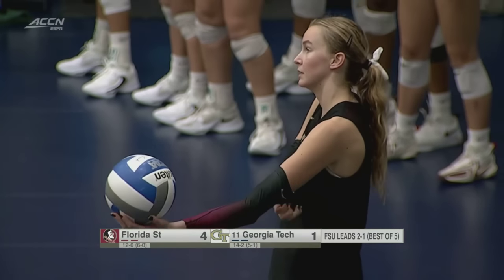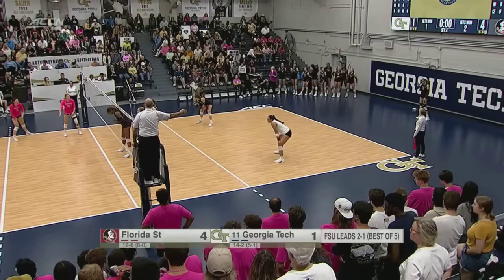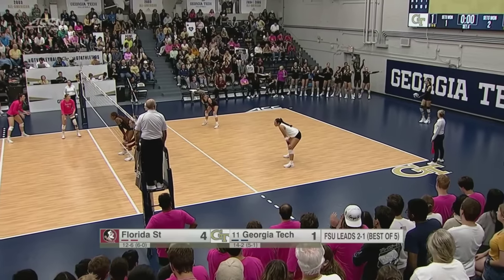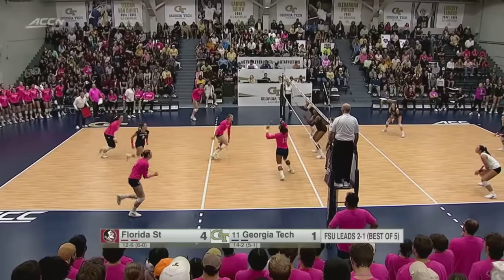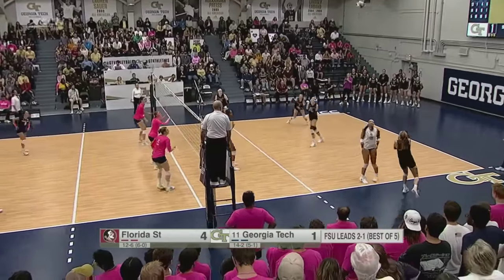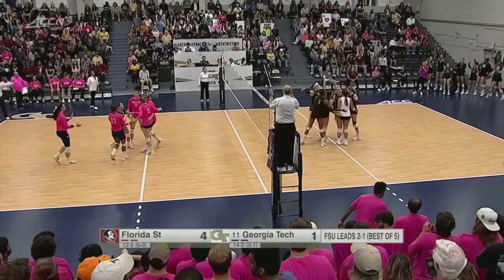You almost want to let the whole nation know that the preseason losses for Florida State were due to injury, but they're back playing. Don't count them as you rank teams with the RPI. Sometimes it helps to put a little bit of that record into context. Georgia Tech down 4-0 today, a little out of sync on the swing. Chance for the Seminoles to make it 5-1, and they will get it.